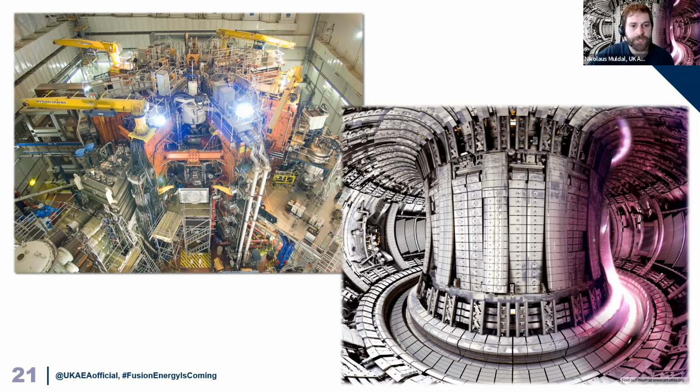So on one side, you get to see the external view, and on the other, you're seeing the internal of the core vessel itself with, in fact, a plasma overlaid. On the external view, you can see that it is a very complicated machine. Many different parts are required for it.